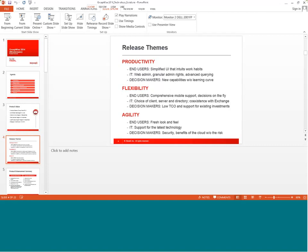And then the last thing, agility for IT, is really supporting the very latest technology, the latest version of the browsers, the latest version of the OSs, the latest version of architectures. GroupWise 2014 on the back end is 64-bit only, thus fitting into those modern and contemporary data centers that already exist and that you've already upgraded and are running. You can now take full advantage of those IT staff with a fully 64-bit version of GroupWise 2014.